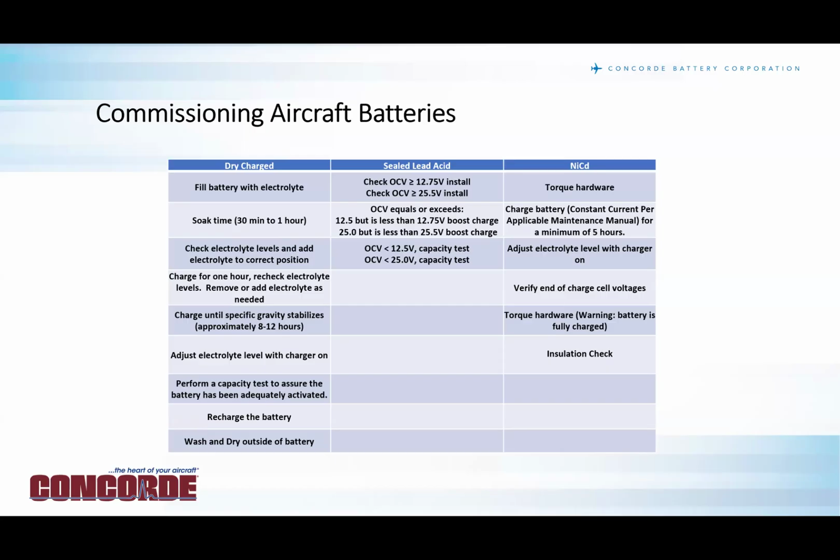Third column, NiCad, for any NiCad users out there. You remove the lid, and you clean your battery, you clean any widget before you work on it. I wouldn't want to work on a dirty battery. And you torque that battery, because vibration will loosen the screws.